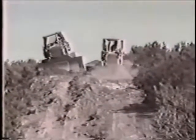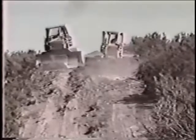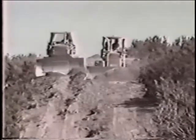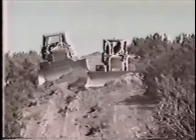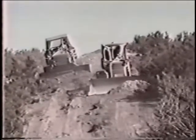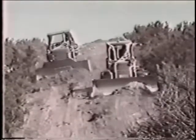Two dozers coming downhill now are doing the final cleanup, making sure that the line is down to mineral soil and that the line is going to be secure. Anything that's left over, they'll push over to the edges. With the one blade tipped in the corner down, you see the half blade full, and he's making sure he's getting a good clean cut into the side.